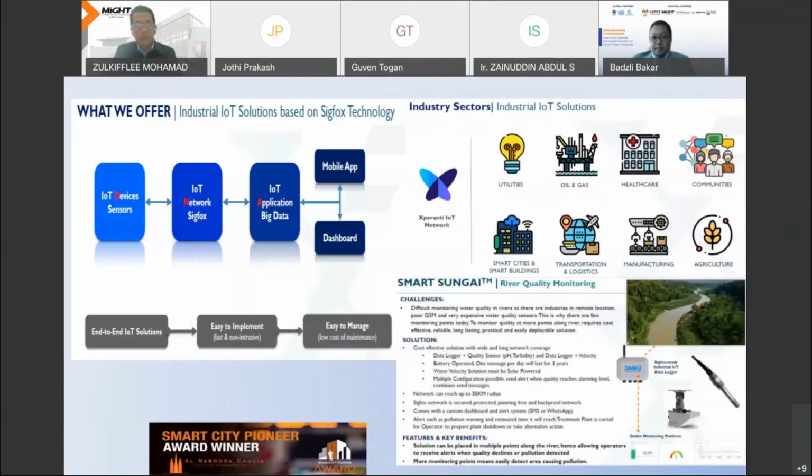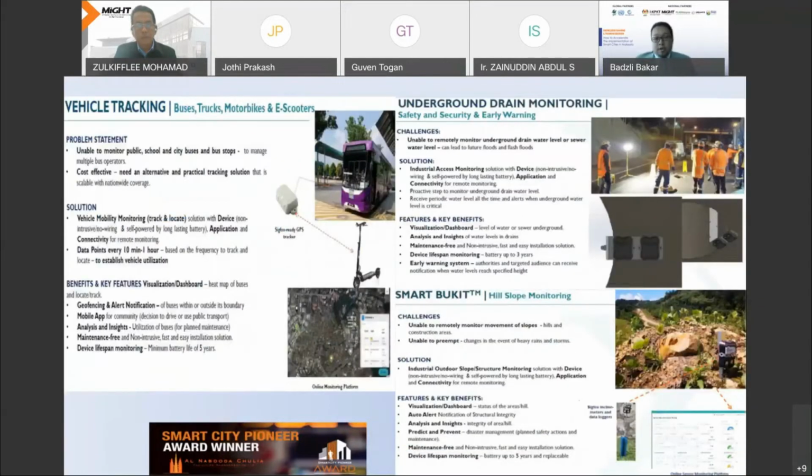Okay, now we are looking at the outside of the building, because inside of the building, I think a lot of people are doing it. Most of our solutions are installed outside of Malaysia, in Indonesia, Dubai, and Doha. For outside of the building, we have a vehicle tracking system for buses, trucks, motorbikes, and also e-scooters. We have an underground drain monitoring system for safety and security, early warning. It's actually to alert for banjir or anything, and even smart bukit hill slope monitoring. We will share the slides to everybody to see the challenge, the solution, and the key benefits of this system.